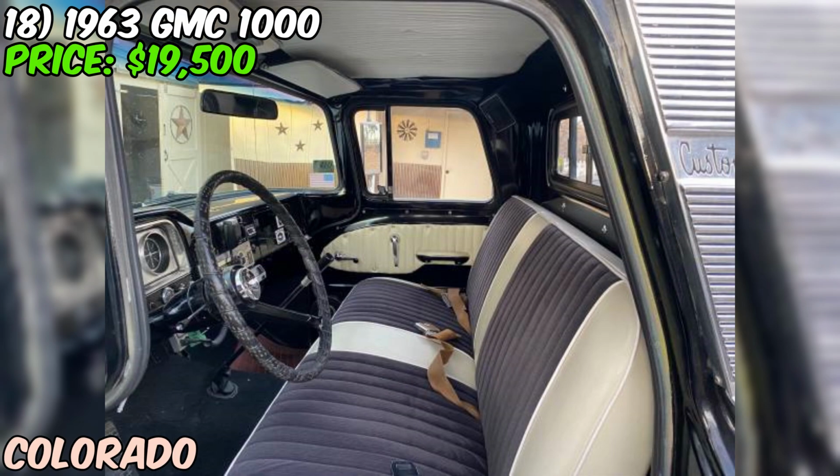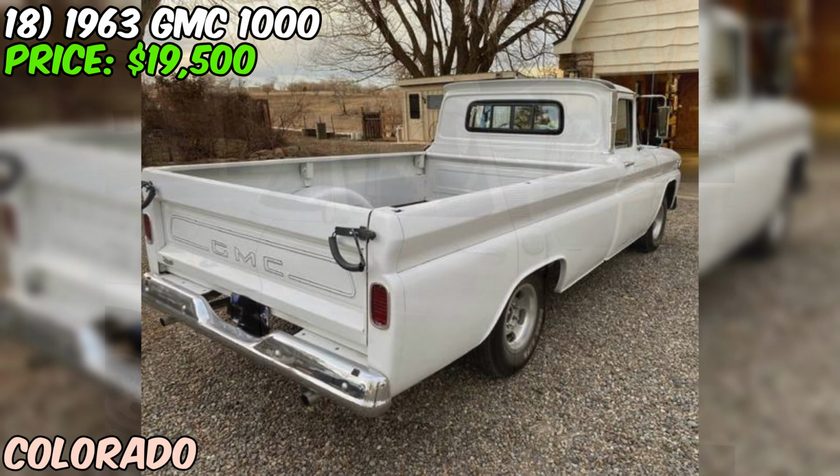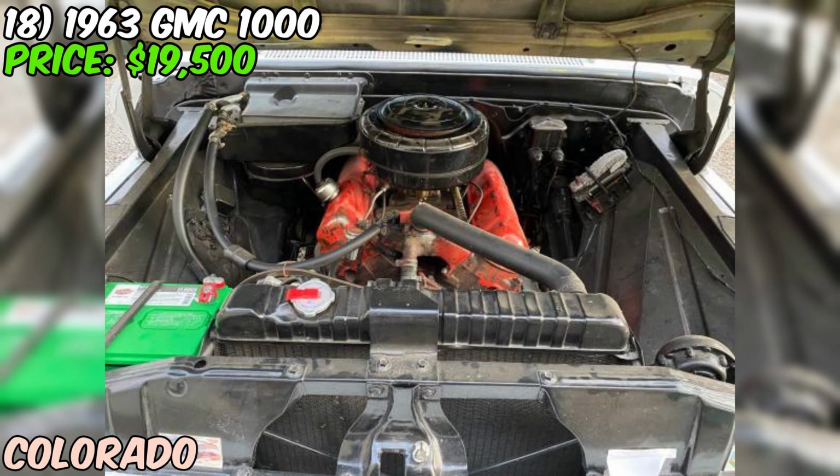what makes this classic interesting. First off, this is a fully restored example of GMC's 1000 series pickup, and it's got some interesting features. It's running the original V6 engine. Yes, you heard that right. GMC was actually pioneering V6 engines in trucks when most manufacturers were still pushing straight sixes. That's paired with a 4-speed manual transmission, which makes for an engaging driving experience.